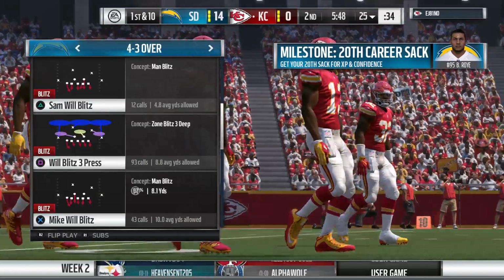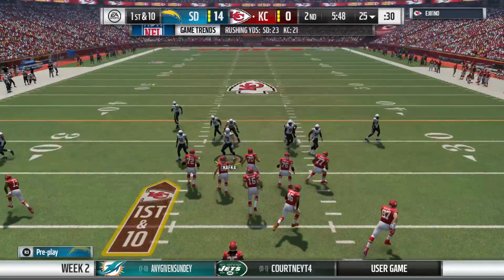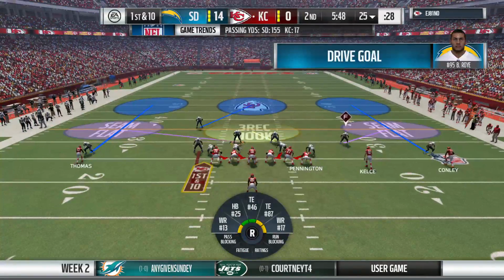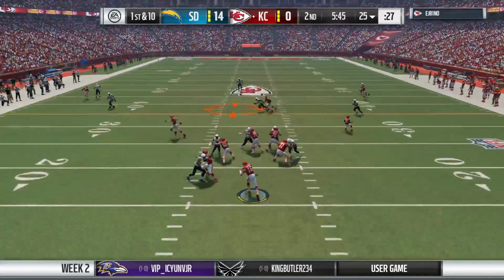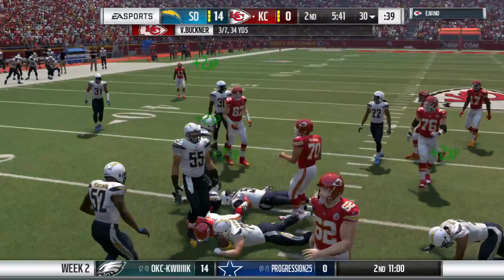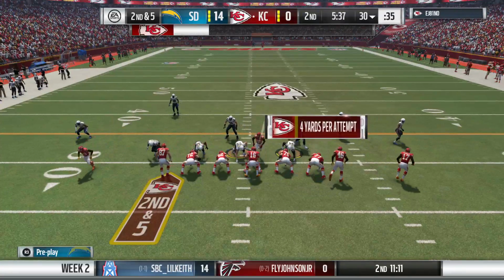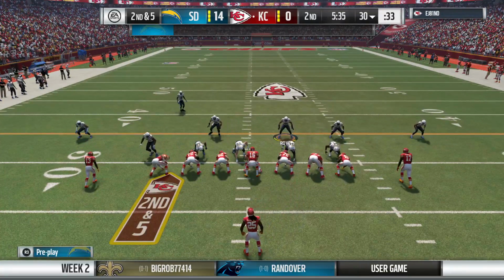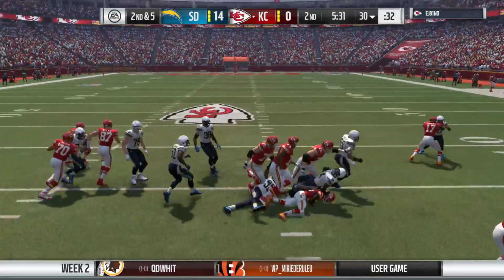And with this deficit, you can't have too many more drives like the last drive where you had to punt it away. You know what I would tell my offense right here? The punter doesn't exist, guys. He doesn't even exist. He's not a team anymore. I just cut it, all right? So you got to go out and create some offense for us here and give us some points. No way does that guy get on the field on this drive. Poor punter. Yeah, it wasn't his fault. But hey, listen, there's got to be casualties at times. We're trying to win a game.